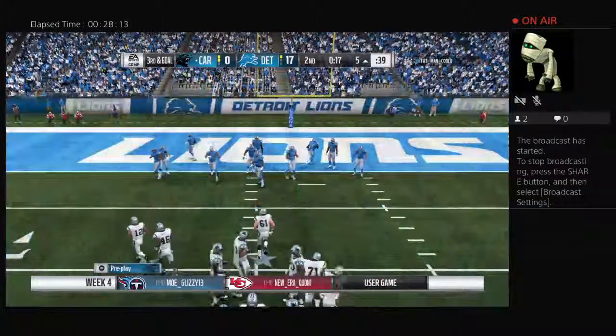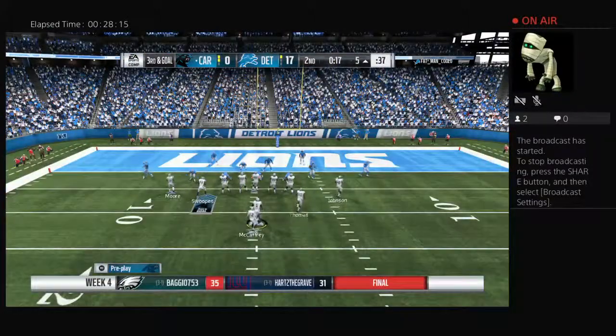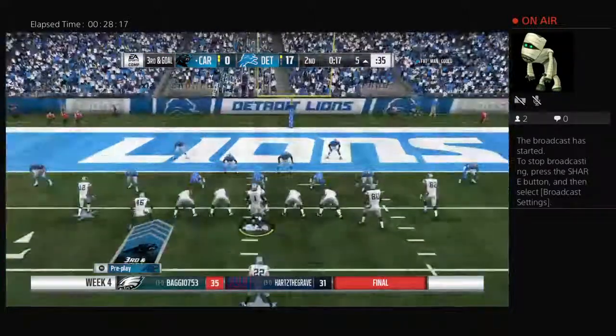This has been a long drive. You've got to figure a field goal would be a letdown. Can they convert now on 3rd and goal?